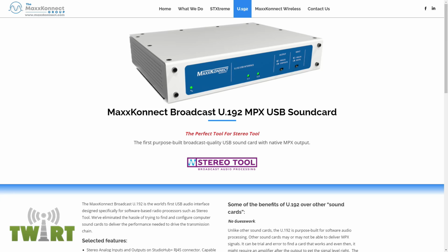There are a number of FM audio processors available in software. There's one coming out later on that can run as a Docker container, but there are others that run in Windows, for example the Omnia 9, Stereo Tool, Leif Claesson's Breakaway, and Omnia SST. All those can run on a computer. But one of the problems is getting a high quality MPX signal. That's the multiplex, usually on a BNC connector, out of the computer. Well, here's your solution right here.